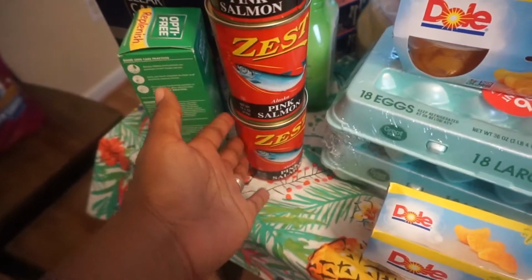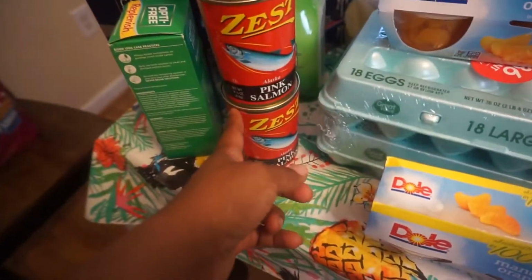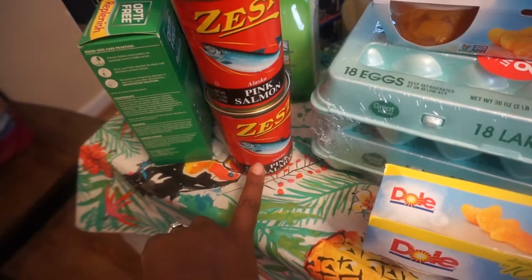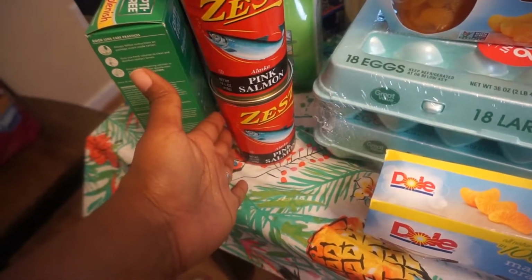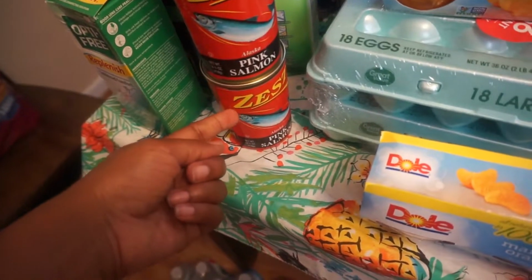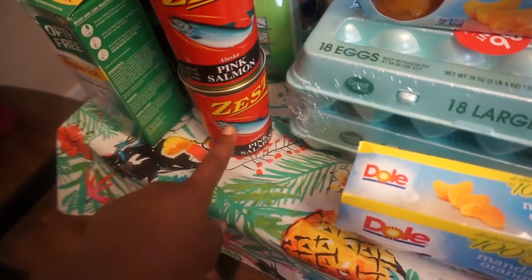Oh, and I've totally missed the salmon. So that was a substitution. We normally don't get this brand, but that was a substitution. So I'm gonna try it out and see how it works. So maybe we have another brand that we could get if we like it. If not, then I ain't never getting it again. But that's what that was.